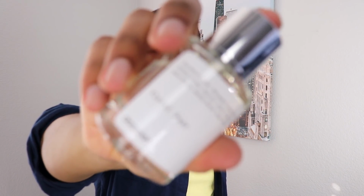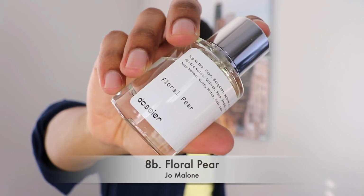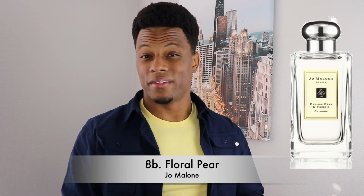And all the same applies to this really beautiful fragrance called Floral Pear, which is a clone of a Jo Malone fragrance called English Pear and Freesia Cologne. Very juicy pear, bright bergamot. You have some florals in here like freesia, like rose, a little bit of tartness from rhubarb, this tart, almost fruity, bright nature, and it does dry pretty woody and ambery.